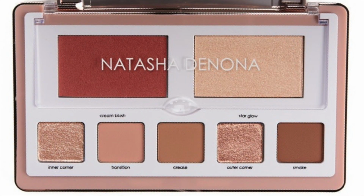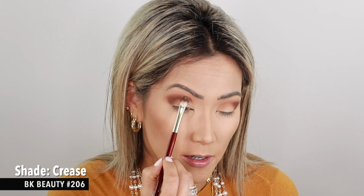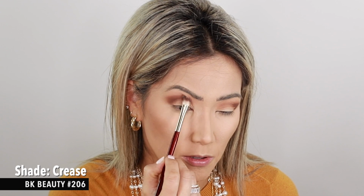I'm gonna go back into this BK Beauty 206 brush, but I think this will make it so that I don't go up too high. Yeah, that's better. So I should have used this one originally when I did the crease shade.